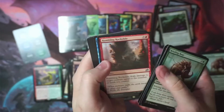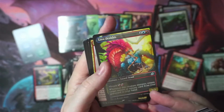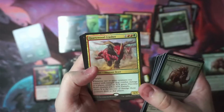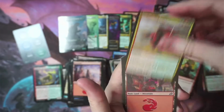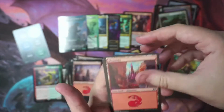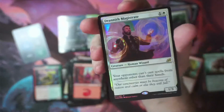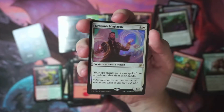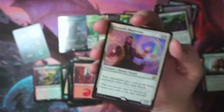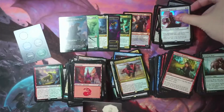Go ahead and see what's happening. That's at least pretty. Lord Dracus, beautiful. A Quartzwood Crasher as our rare. Quartzwood Crasher is what we got. Oh, but we did pull something a little bit more fun out of the back of this. You got 2 Drannith Magistrate from this set. That's amazing. And one of them's in foil.